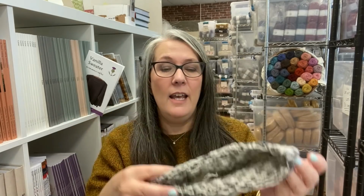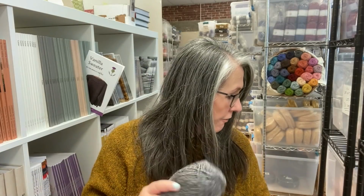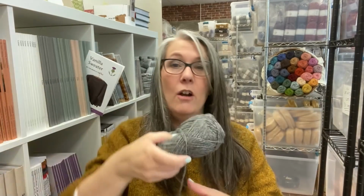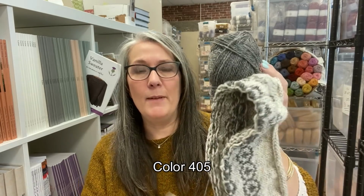Nice little hen. And so I'm knitting this with Rauma Finullgarn. The pattern's written for Baaram Ull in DK weight. So I don't have that, but I do have Rauma Finullgarn. And so my contrast color is this one, which I think I knitted my other vanilla sweater in. That's leftovers. So this is probably, I think it's 405. So that's my contrast.